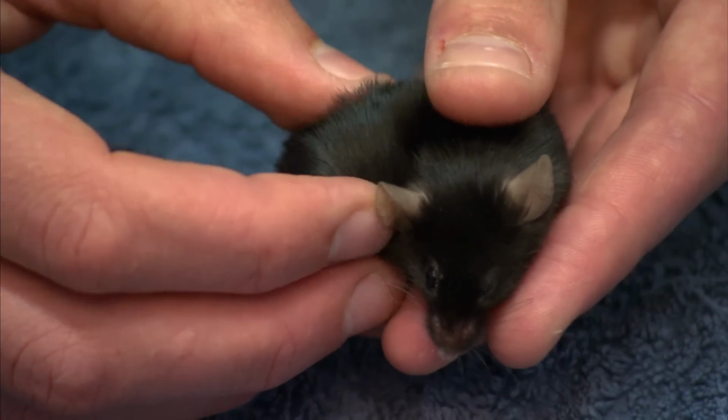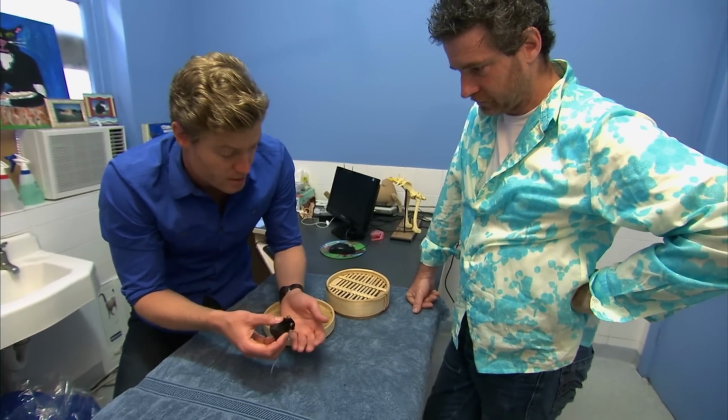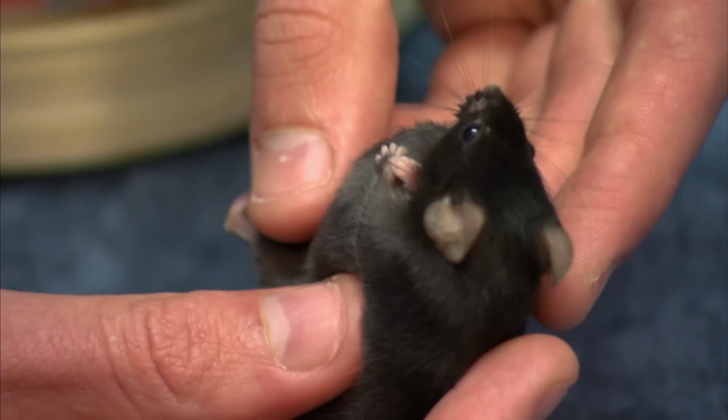Most of the tumours that we see in mice are mammary tumours. Yep. So they're essentially breast cancers. Right. Mice are used in human medical research to grow tumours so we can actually study how cancers behave and the best way to treat them. But unfortunately, some of those genes have got into pet mice.